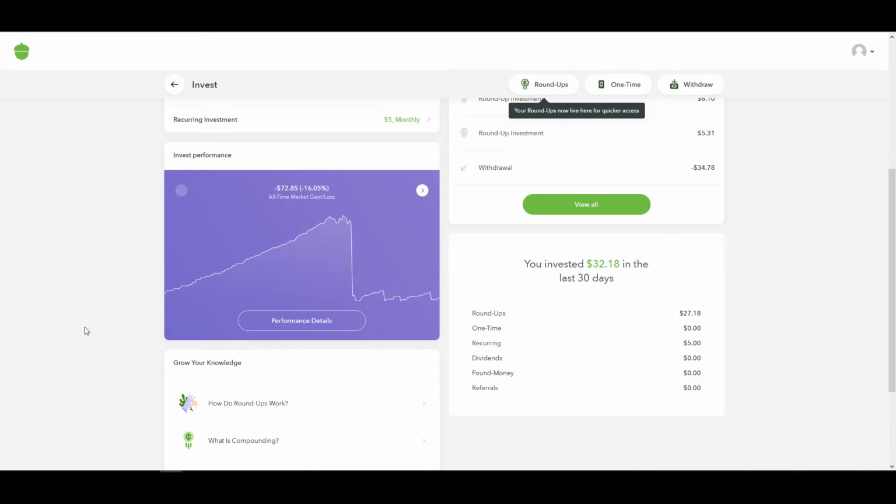This is how I save money I didn't even think I had, which makes it easier to save money for anyone else. We all do these transactions, whether it's buying ice cream, food, whatever it might be, and this is a way for you to save money.